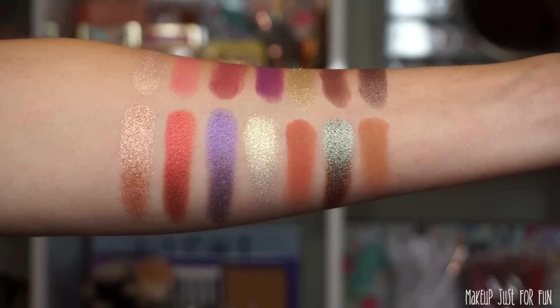Like I said in my wish list video, I'm not planning on reviewing this. But I did want it for my personal collection and my personal use. Here she is. I really like this color scheme. I think this is a beautiful fall color scheme.